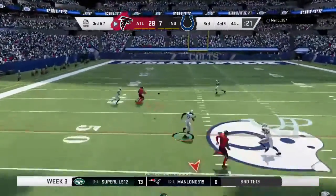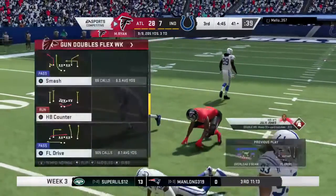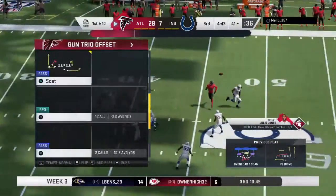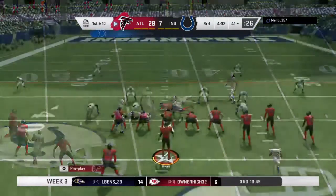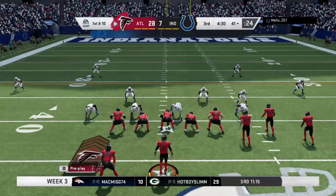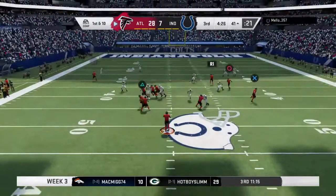Out of the gun, it's Ryan. It's caught, Jones. And they're well past midfield, just a yard or 2 shy of the 40. It's a gain of 16, 1st down Falcons. Ryan in the offense with a 1st and 10, and he's hit on his first 9 passes now in the ball game.